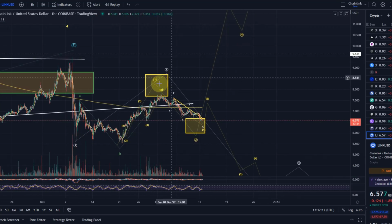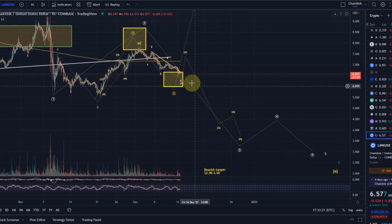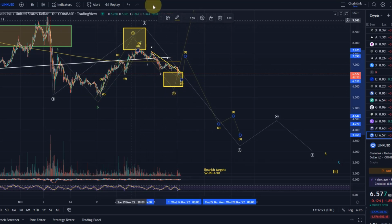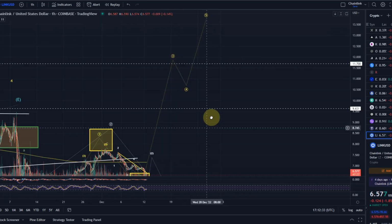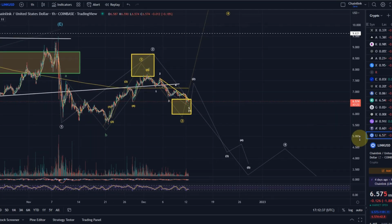By the way, no, this yellow one is the bullish one. I better change the color here, one second, I don't want to get confused myself. We've got the white count. The white count is the bearish one, so let's do that. And the yellow count here is the bullish possibility which exists. I'm going to talk about that.